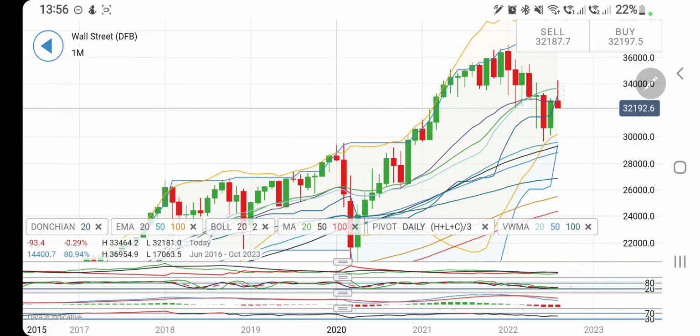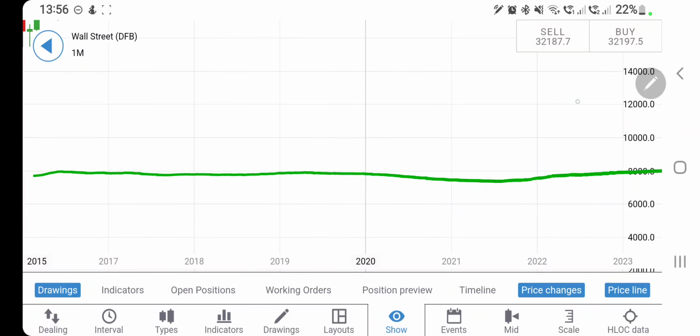RSI is looking downwards. So we have seen the charts and indicators. Now let me give you the trading levels and strategy for next week.